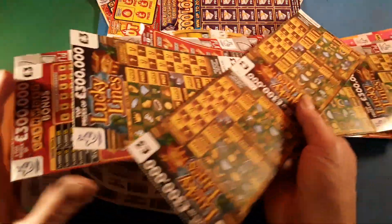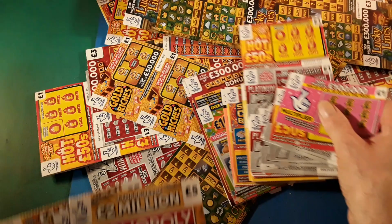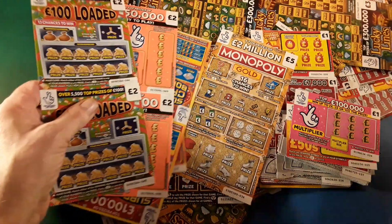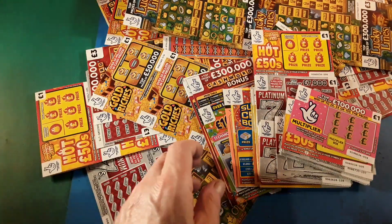Well, what can we say? We've got your cards, we've been out today, we've bought the cards, we've done the business. There's some of them there. Look, there's loads of them there. And of course we've got others here as well. Look, loads more here and here. We ain't finished. We've got others as well. So we've got all your cards. We've just got to pack them all and send them to you. Then you can scratch them and see what you will do.